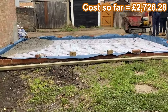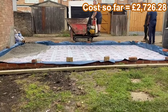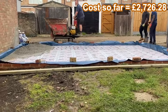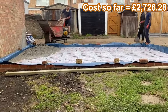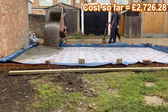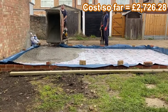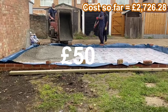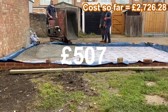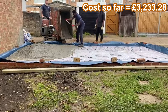We also got the same guys back in to do the concrete for us again, because it just made a lot more sense. And we used the same machine, same process, but this time we used a bit less concrete. And the amount of concrete used for this slab cost us £507, so a bit less than the last time, but still a fair bit for concrete.